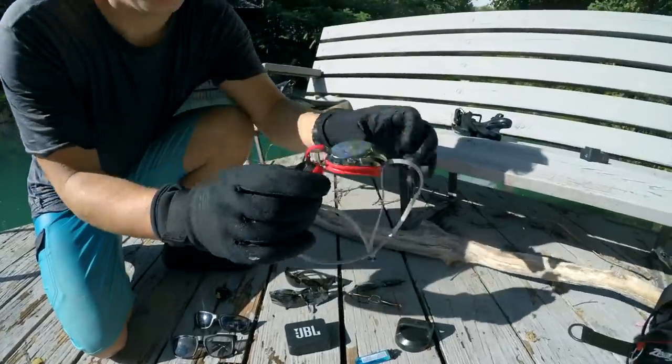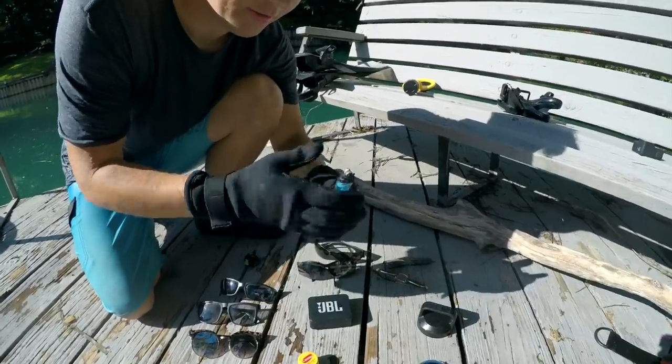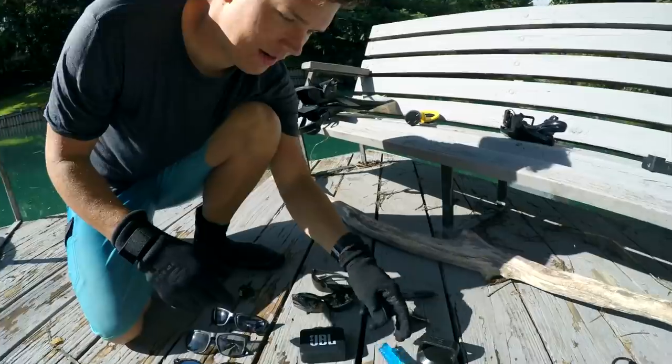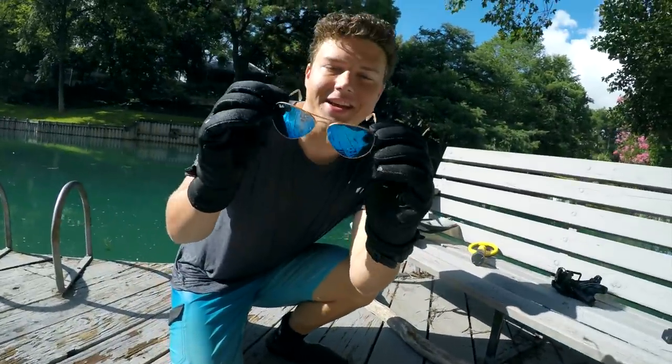This pair of dive goggles. It seems like I always find a pair of these. Got a lighter. I bet you this thing will light up once it dries out. Yeah, still a little wet. I did find this pair of Ray-Bans, y'all. Check this out. Pretty sweet, guys.